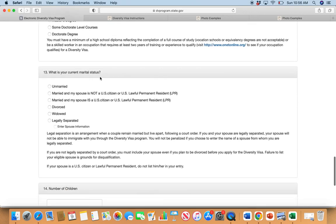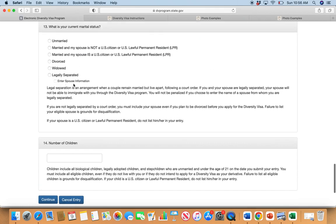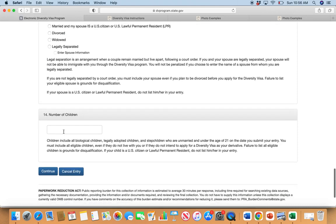and then your marital status. If you have spouse, then you have to also enter spouse information. Number of children. If you have children, then you have to also include your children and information. Now, when it comes to children include biological children, legally adopted children, stepchildren who are unmarried and under age of 21. Okay, so if your child is 22, unfortunately you cannot include your child. However, if your child is 22 next month, you can still actually submit and include your child. You can see that here. Okay, and then you're gonna click continue.